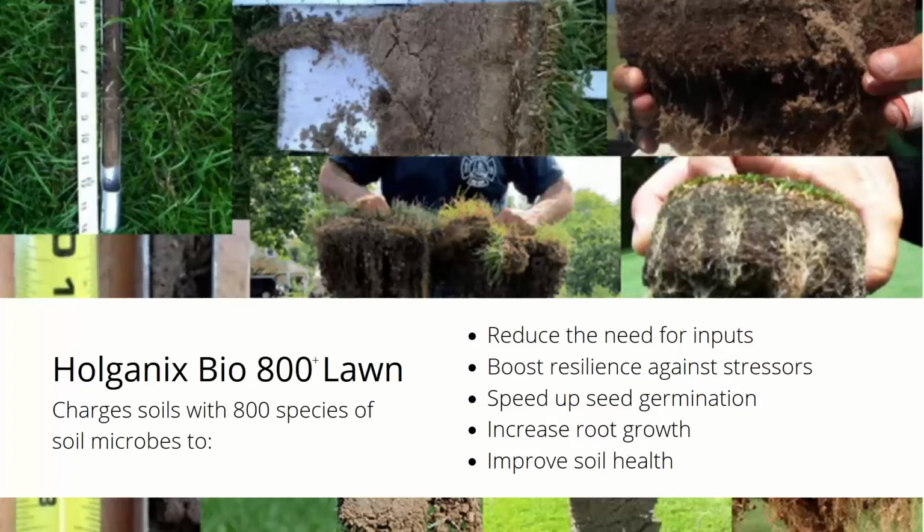There's also over 8 sources of microbial food and 5 sources of nutrient enhancers. Some examples of that: obviously everybody knows that Bio 800 Plus starts off as a compost tea. Then we are manufacturing it through a specific process and specific seed that we use to incorporate the families of microorganisms into that, to make sure that we have the balance that we're looking for.